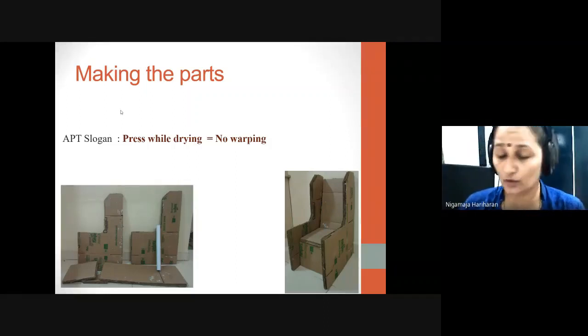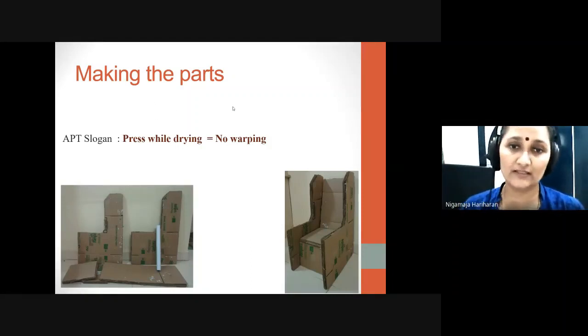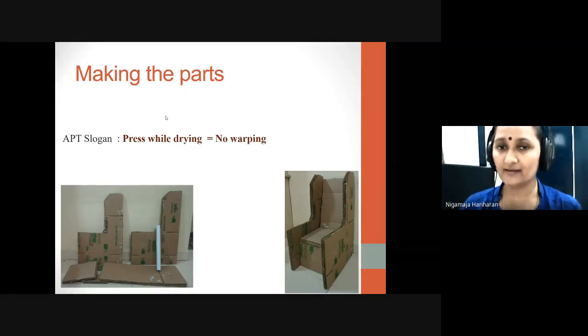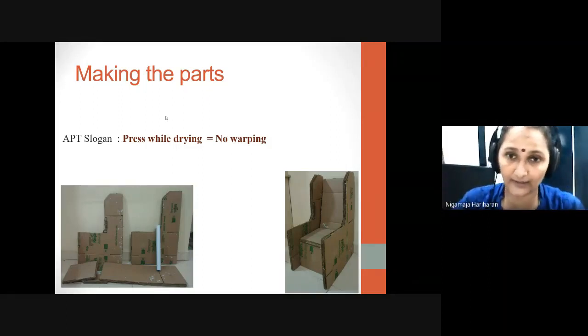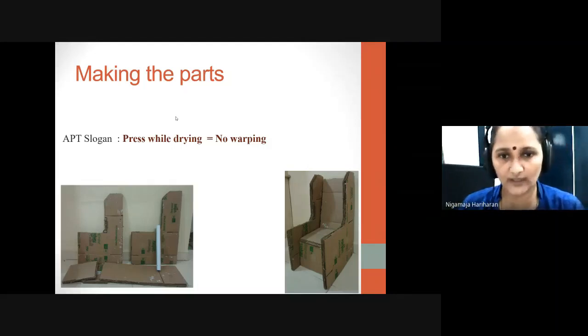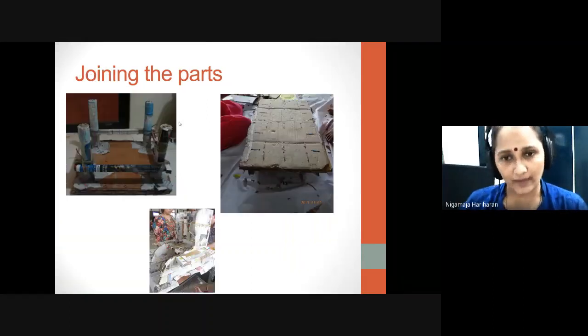So drying can take time depending on the climate. And preferably, we are not going to do any of the paper furniture when it is monsoon, because then things don't dry, they will remain moist and catch fungus, right? So we will not do them when it is monsoon, but even in a dry climate, it takes time because it has to dry within all the layers. So it can take maybe 1 day, 2 days, 3 days, it depends. It can vary, right?